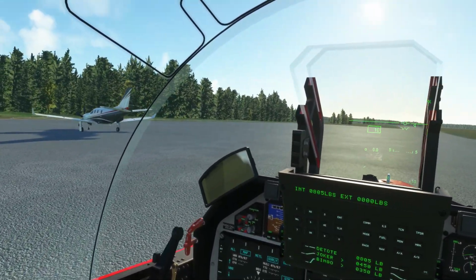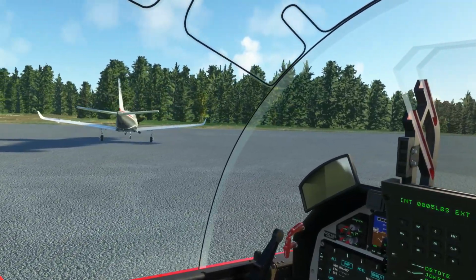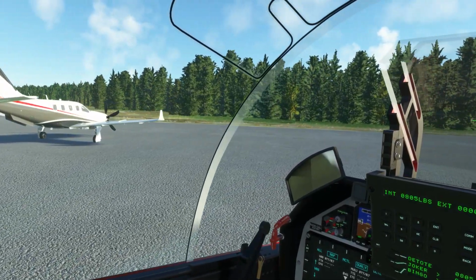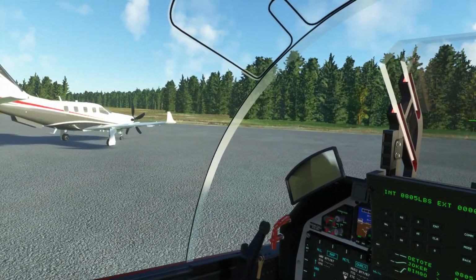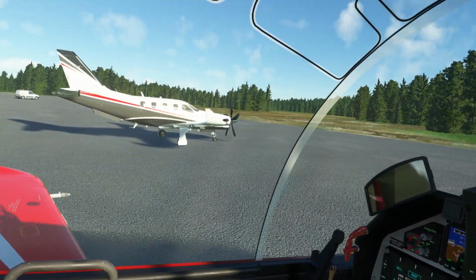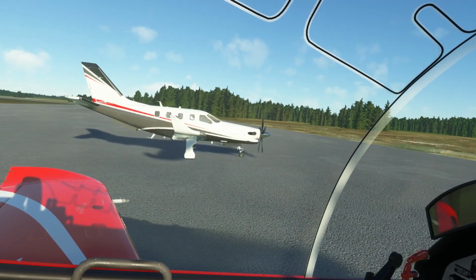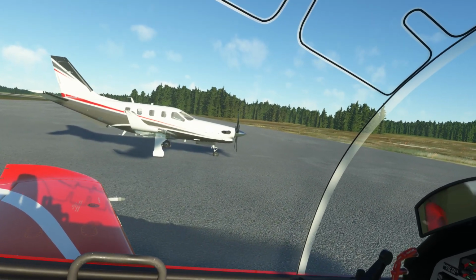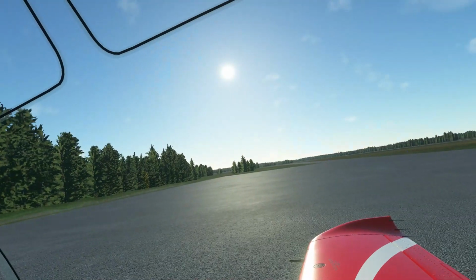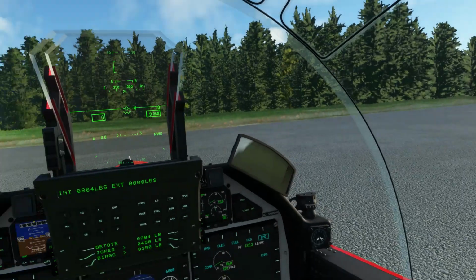Righto, let's park next to this turbo prop. He's got a similar prop to this one, actually. 5 blades, kind of curved. It's got the winglets on there. Might be a distant cousin. There we go, and wheel brake on. Excellent. So that's a first look at San Julian and the Bay of Cortes.